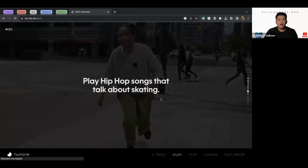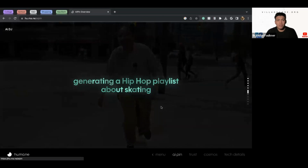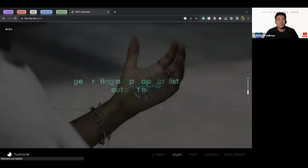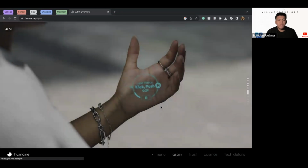So you can play hip hop songs that talk about skating, other things like that, or you can generate a hip hop playlist, and you can generate other different types of playlists that pique your interests. If you're into classical music, you could create songs that sound like Beethoven but aren't Beethoven, and other things of that nature. So essentially here we have how the music feature will look in your hand.